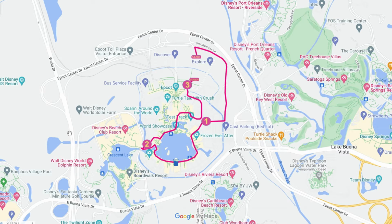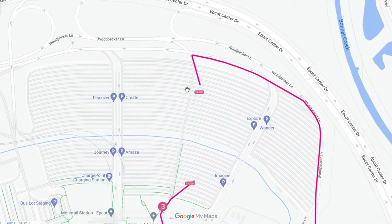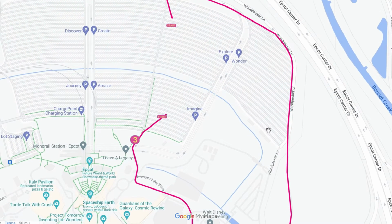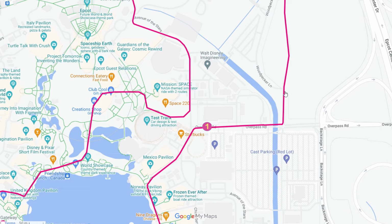All right, so I think that what we'll do is we're going to zoom in, and I'm going to roll you through the courses this way. Of course, you saw in the staging area where your start section is, which is going to be right in between the Explore lot and the Create lot. So to start, you are going to run out of the parking lot and around the parking lot down Woodpecker Lane. So you'll be on the opposite side of the Wonder lot, and you're going to continue down over here to Overpass Road. Overpass Road will then bring you into Backstage Epcot.